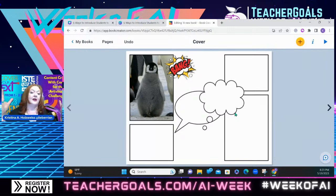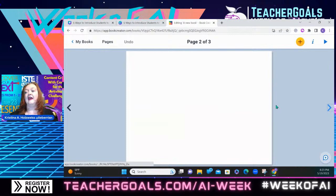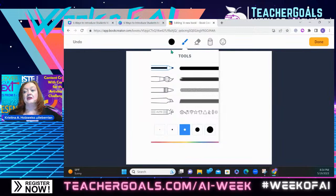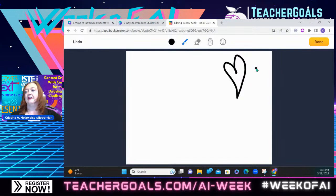All right, I'm going to show you. So I'm going to go to a new page and I'm going to show you the AI that is built into Book Creator. So if I go to the plus, I go to the pen. And there's my magic pen, all right? So I have regular pens here. I could just draw whatever I like. I'm not very good, but I can go in there. I can erase it, whatever I like.